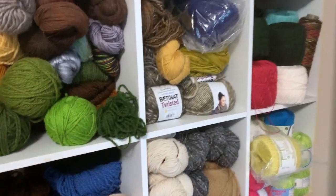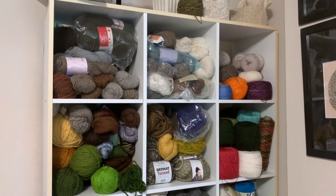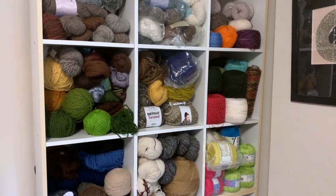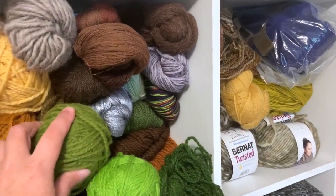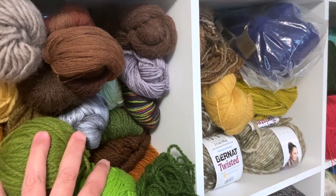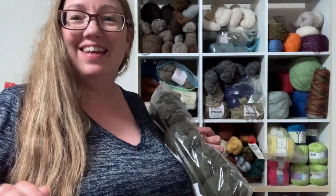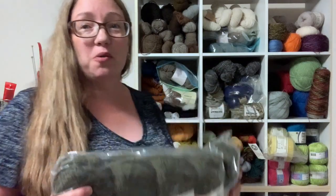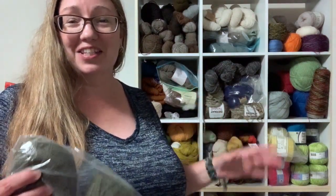I think I'll flip the camera around and we can start going through some of these cubbies here and see what's in there. I know some of the yarn's been around for a while. This stuff's been around for a while. Oh, this is going to be fun. All right, here we are at this shelf. I'm going to try to go through this stuff as quick as I can and see what's in here.